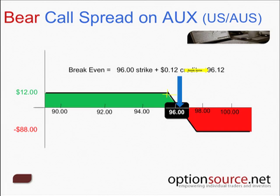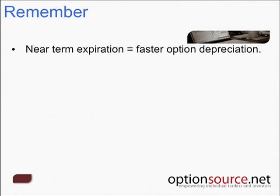Our break-even point, to illustrate once again, is the 96 strike plus the 12-cent credit. That means that as long as the underlying pair is trading anywhere below 96.12 on the settlement date, or as long as it settles anywhere below that, we're going to at least collect some of the credit in order for it to be a profitable transaction. Anywhere above that, we're incurring a loss, with the maximum loss happening as the pair trades above the written strike of the 97 strike call options.